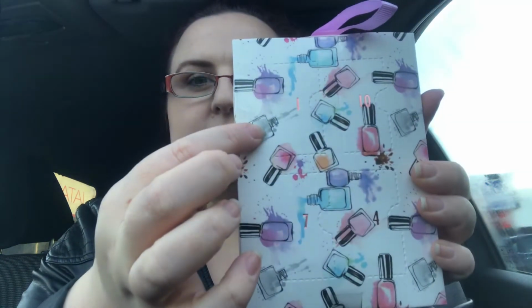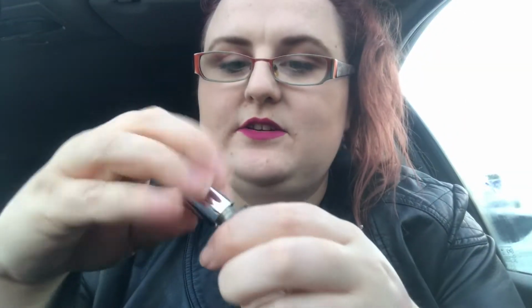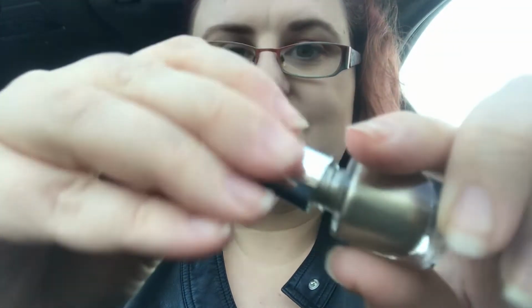Number 1. So number 1's here. Oh, just rip that off. So for door number 1, we've got this nice dark gold colour. It doesn't say what the name is, it just says nail varnish, but that's a really, really nice colour. Let's have a little look at the brush. Not a bad brush for how small the nail varnish is. I really, really like that. So that was day 1.